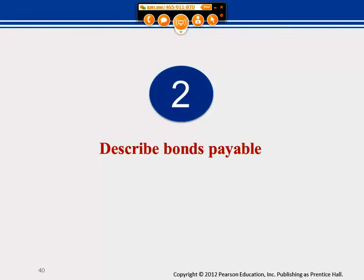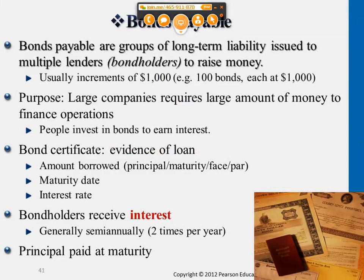Describe bonds payable as another type of long-term liability. So far we talked about long-term notes payable. We talked about mortgage payable. It's backed up by assets. If the borrower doesn't pay back the money, then the creditor has the right to legally have the title of the assets. Bonds payable is another type of long-term liability.